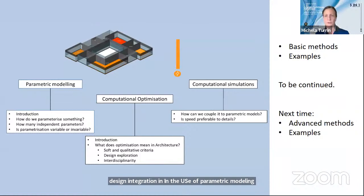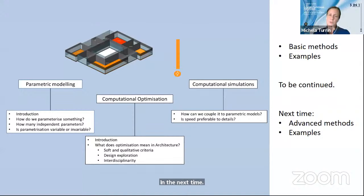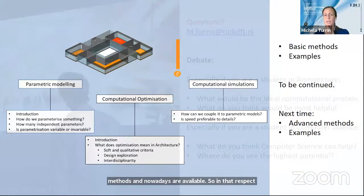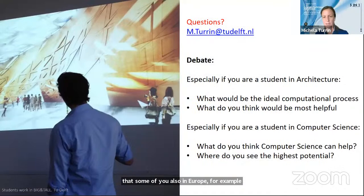It is a work in progress in all senses, in the sense that there is still much more that can be discussed, and we will do this partially next time, in the next session. But it is also a work in progress in the sense that there are topics that are still subject of research, and we are all putting our efforts into further improving the computational methods that are available nowadays. So in that respect, there is a lot of room for new directions that some of you, in your PhD studies for example, might want to bring forward.